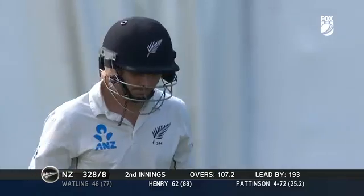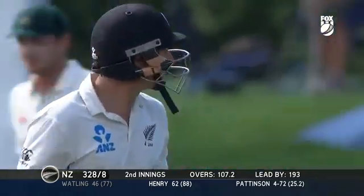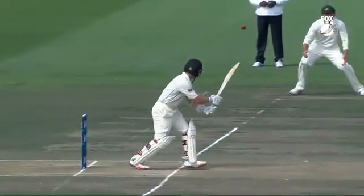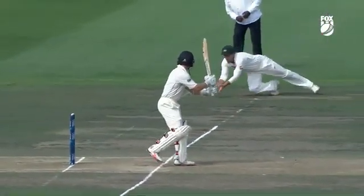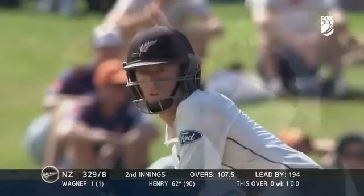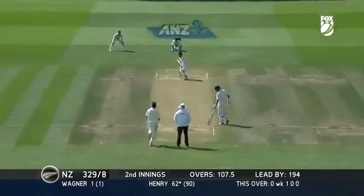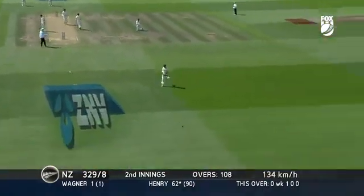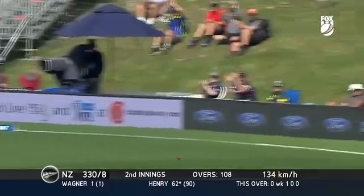Well, this has just come from nowhere. Not sure whether the ball stopped in the pitch or not. Maybe a little bit of reverse swing and a bit of extra bounce, trying to work the ball to the onside. Joe Burns, the man, just on square leg. Comfortable catch. Straight down the ground, bludgeoned again from Henry.